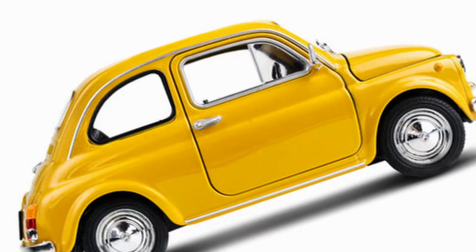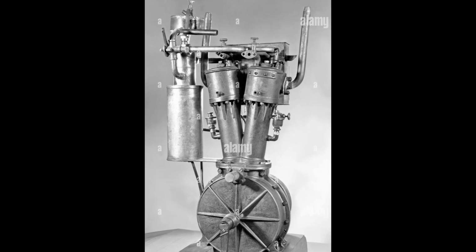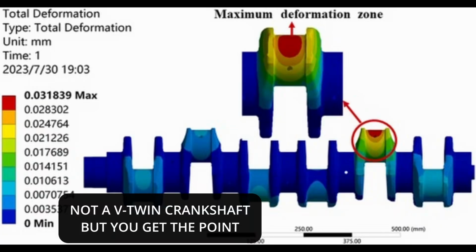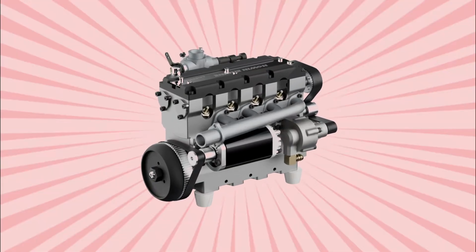As cars got bigger and bigger, we needed more cylinders. One isn't going to work anymore. Manufacturers started putting V-twin engines in their cars, but those had some issues: a lot of stress on the crankshaft, uneven cooling, and awkward sizing. Manufacturers realized the inline four could fix all these issues, and that's how the inline four era began.